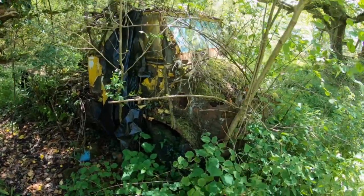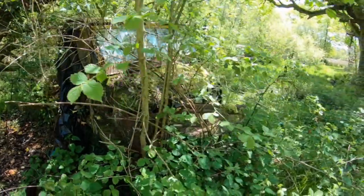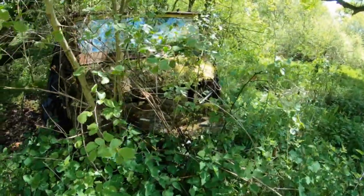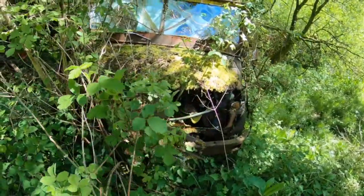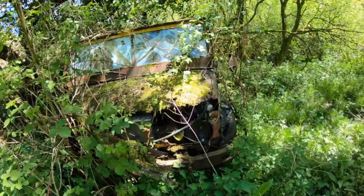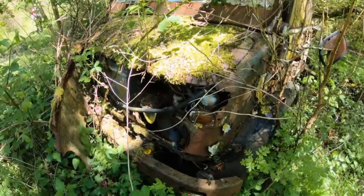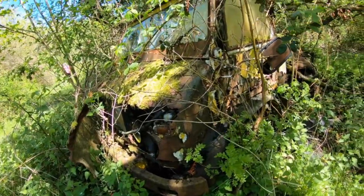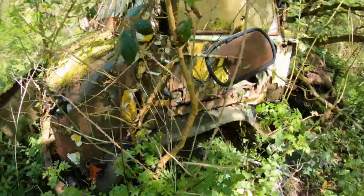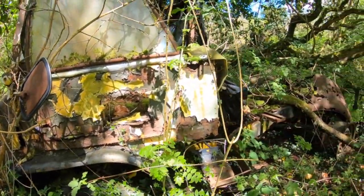I'm not too much of an expert, but I think it's a Land Rover off the top of my head. Looks like that sort of thing anyway. Was it an older Unimog? I know, it's pretty damn cool, whatever it is. Sadly rotted out after being parked up here in the trees.